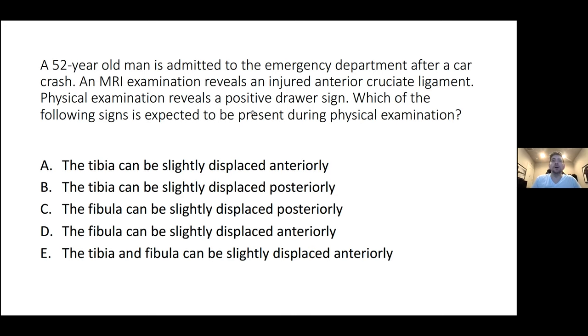All right, good. When we talk about the drawer test, we're talking about the distal fragment again. Which way does the distal fragment travel? A positive drawer sign means the tibia can be displaced anteriorly. Does it say what kind of injury? Oh, here it is. Yeah, an ACL injury. ACL anterior means anterior displacement, anterior drawer test. What that means is the ACL prevents the tibia from being displaced anteriorly. So if you have an injury to the ACL, you're going to be able to move the tibia forward. Okay.